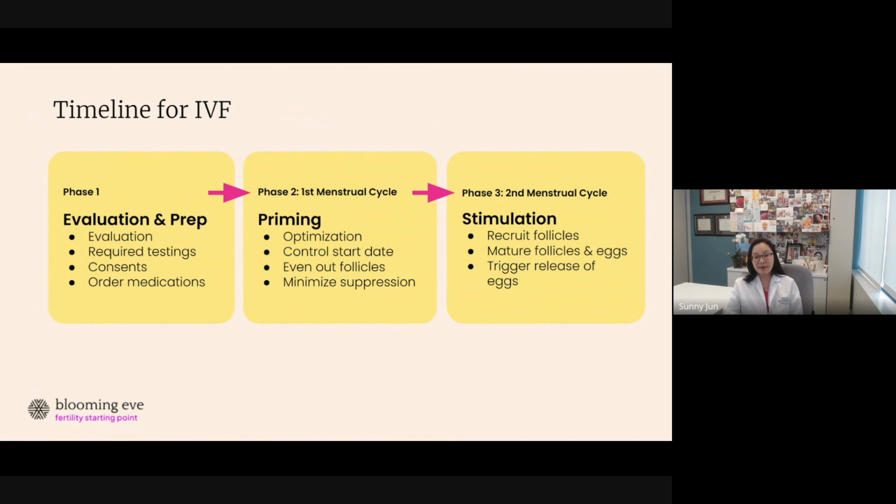And sometimes priming is started after ovulation. So if there's any confusion of when the patient may have ovulated, they can get an ultrasound or a blood test at their OBGYN office. The stimulation phase is where all the monitoring is heavily emphasized. That's where patients are injecting themselves. These are all subcutaneous injections, and injections consist of the FSH and LH that's needed to recruit follicles. And that is done approximately about 10 to 12 days in duration. And this is to try to, again, grow these follicles to a stage where we can get mature eggs.